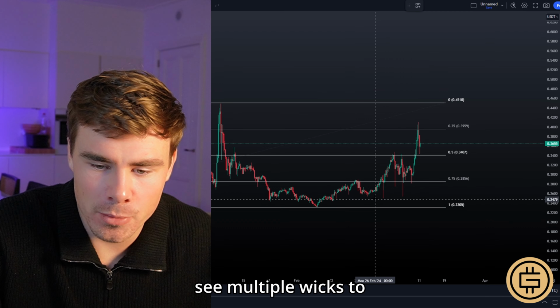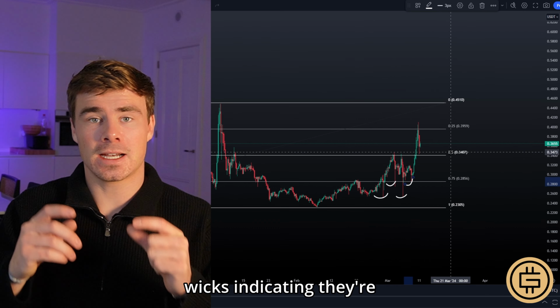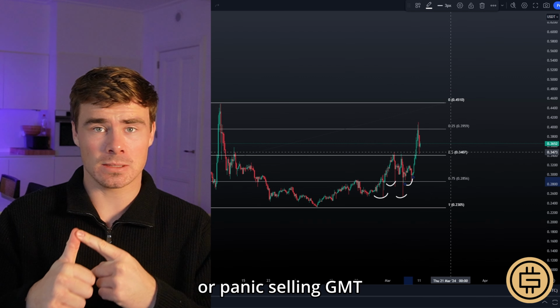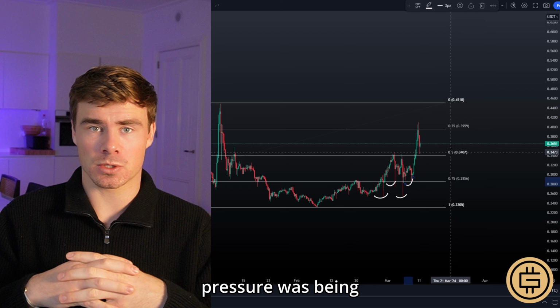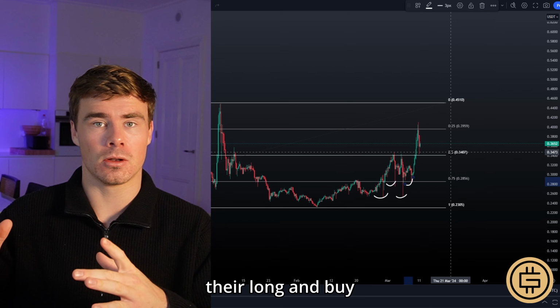Now we can see that we see multiple wicks to the downside being created. And what are these wicks indicating? They're indicating that people that were panic shorting or panic selling GMT, that short and sell pressure was being absorbed by the bigger players that were then accumulating their long and buy positions.